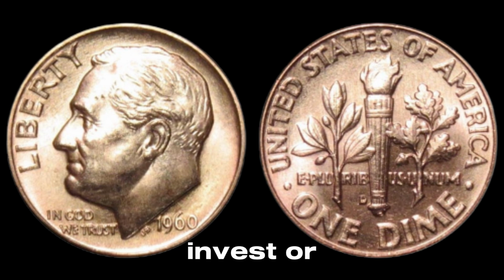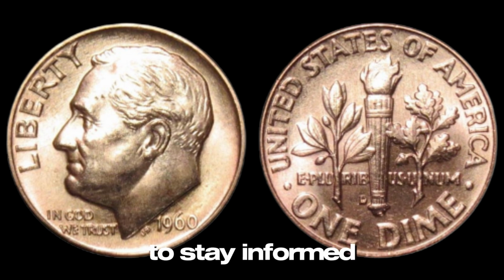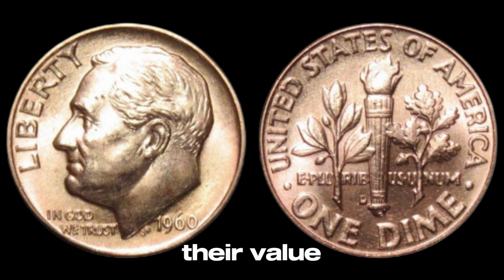If you're looking to invest or sell, here are some tips. Research the market. Keep an eye on auction results and market trends to understand what buyers are looking for. Network with collectors, join numismatic forums, attend coin shows, and connect with experts to stay informed. Protect your investment. Store your coins in high-quality holders to prevent damage and preserve their value.